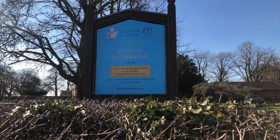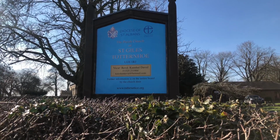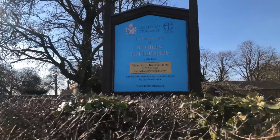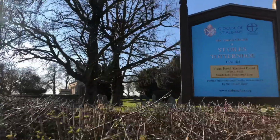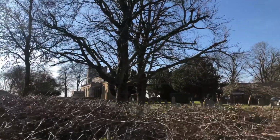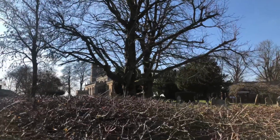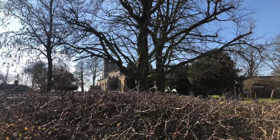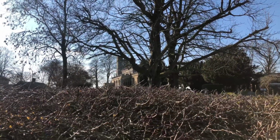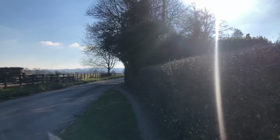From the top of Dunstable Downs we filmed the St Giles Church, and the St Giles Church has also had parts of it that have been decorated by the Totternhoe clunch. If you want to watch the Dunstable Downs video, we encourage you to look at the link as shown above.